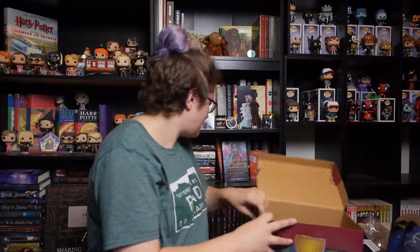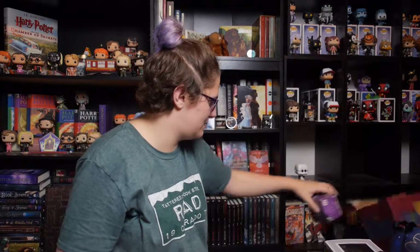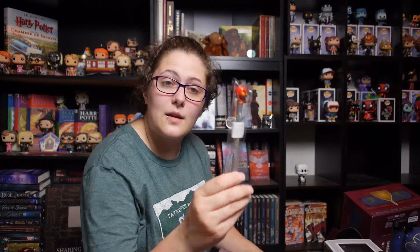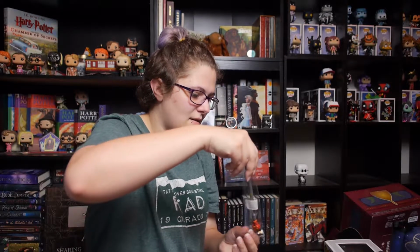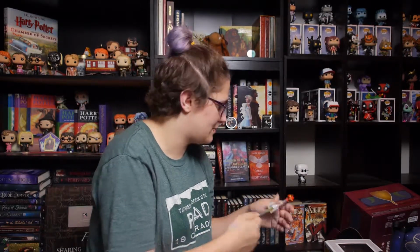Okay. There's a few other things that come in this box as well. Ooh, I got a pen with Jafar as the red genie. Little Funko Pop pen. You can't see it because it's not in focus, but it just says Aladdin on it. So that's cute.